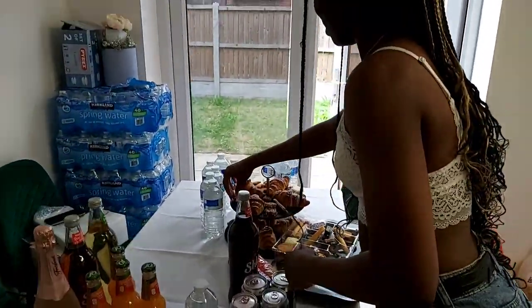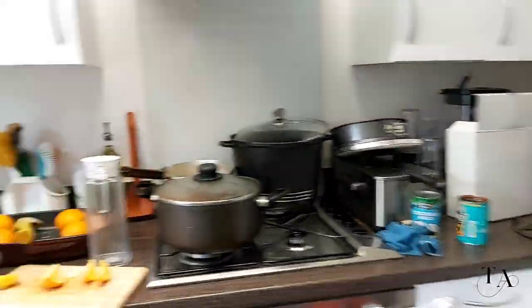Photos from Facebook, she's setting up. Anyway, as you can see, the whole place is nice. Let's finish, so you see the clean part.